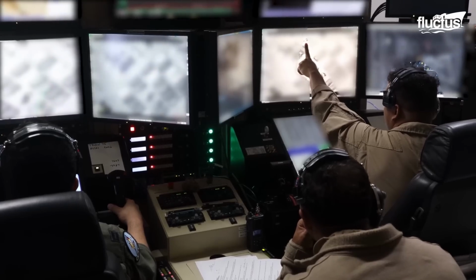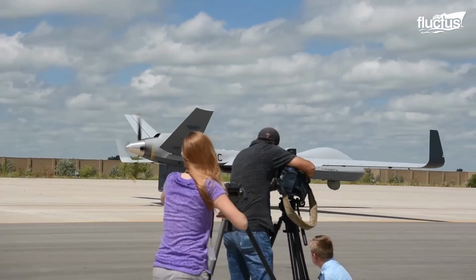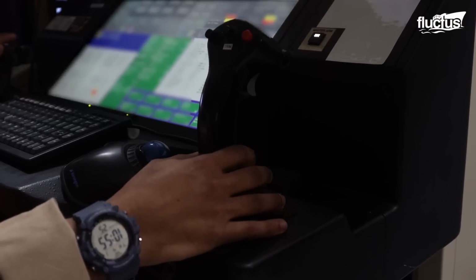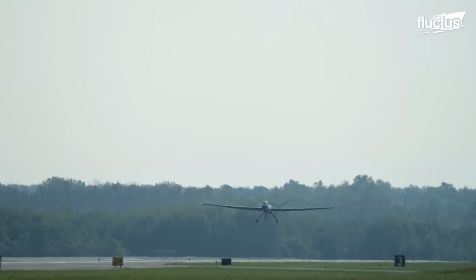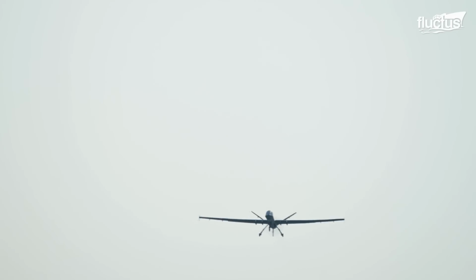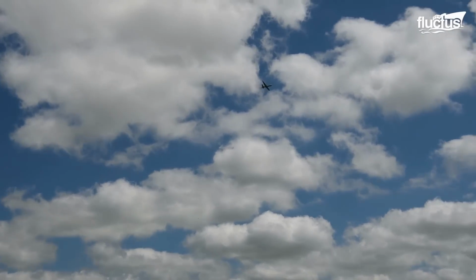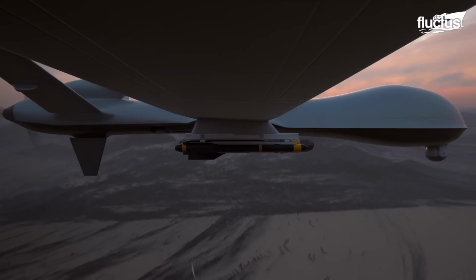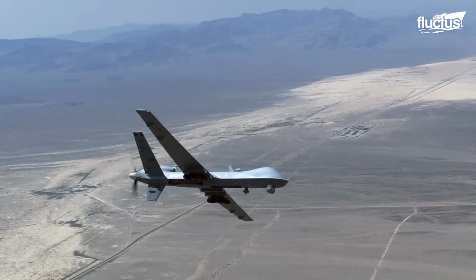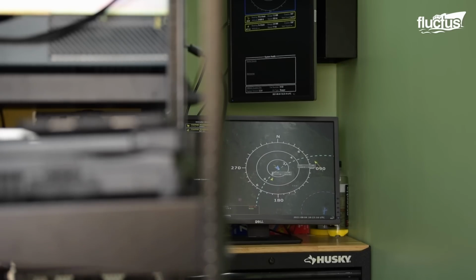Ground Control Stations (GCS) serve as the command centers for MQ-9 Reaper operations, housing pilot and sensor operator stations for real-time aircraft control. While takeoff and landing are managed via line-of-sight data links, most missions rely on satellite communication, allowing operators to conduct surveillance, execute strikes, and perform reconnaissance from great distances. So it keeps us and everyone else safe.